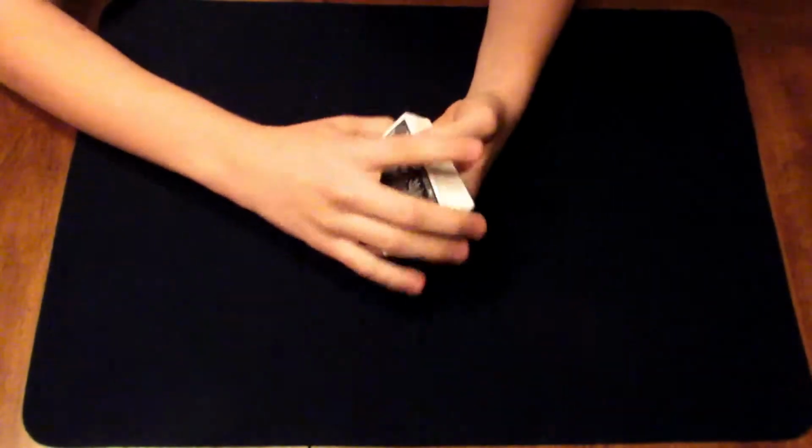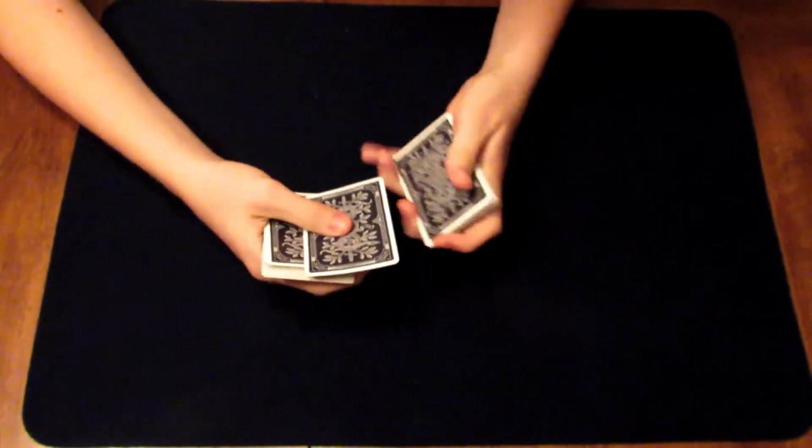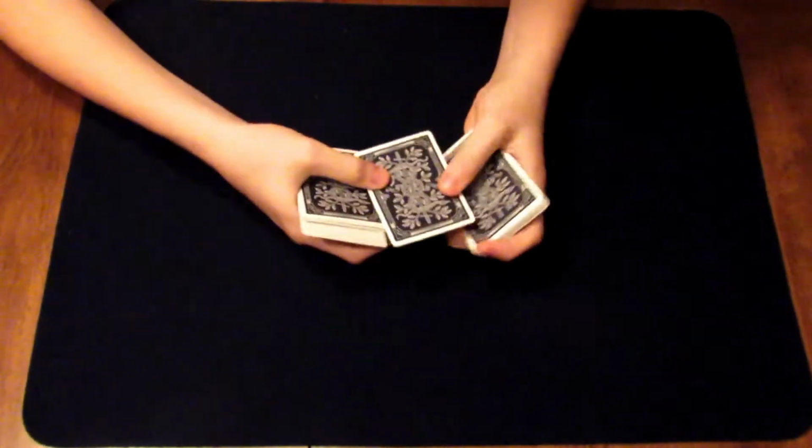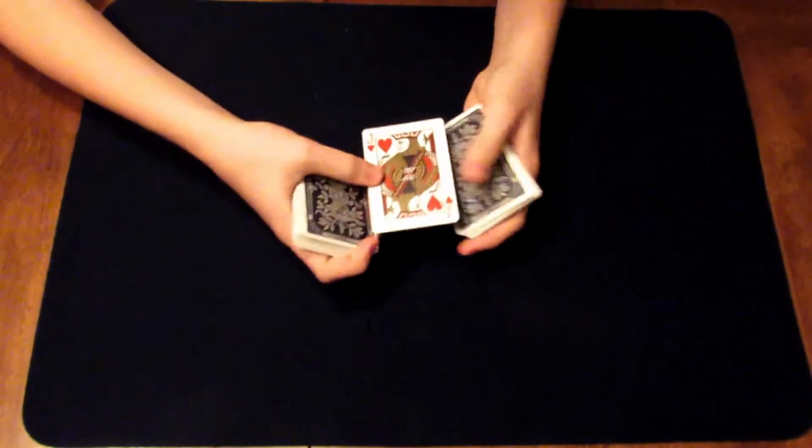Great. Now, we're going to do a lie detector. So I'm going to go through the top 3 cards, and you're going to say "that is my card" on each one. Alright? And I'm going to try and determine what your card is based on that. So, ready? Yes. That is my card.